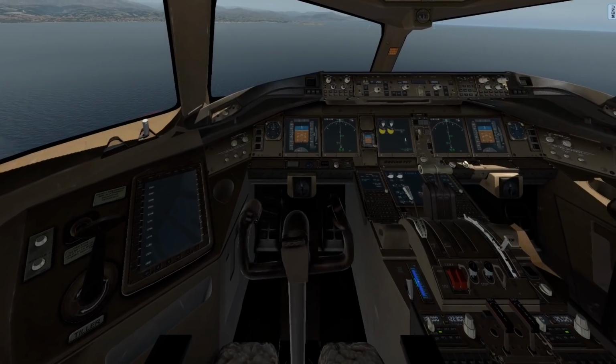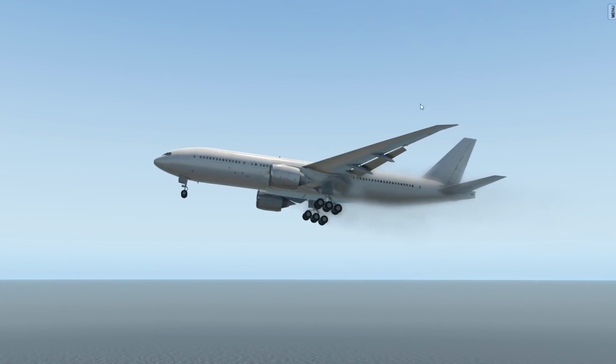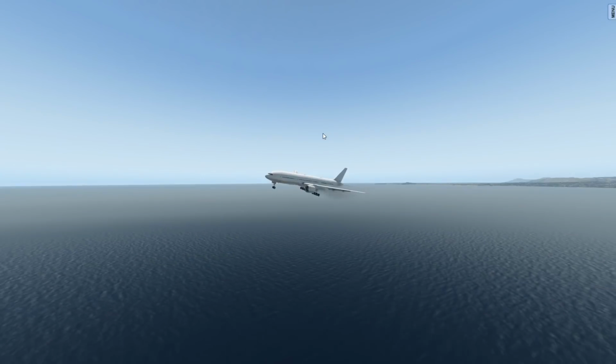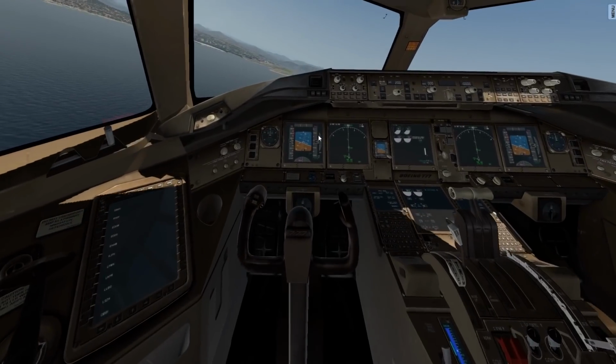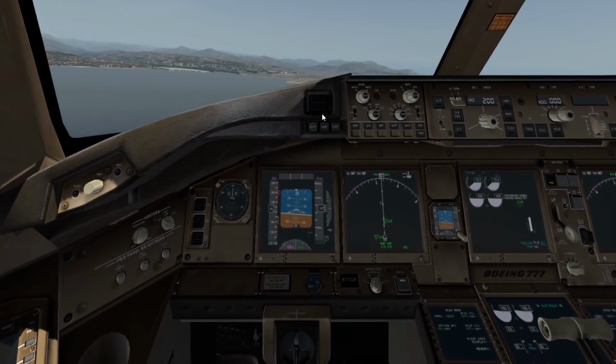777. Alright, welcome aboard the 777. This is the 777-200. The 300 version of the 777 has a little bit more gear tilt to it. At least that's how I feel. But this is still perfect for a landing. Let's just do this as smoothly as possible. Maybe we can even beat that 20 FPM. Probably not, though.